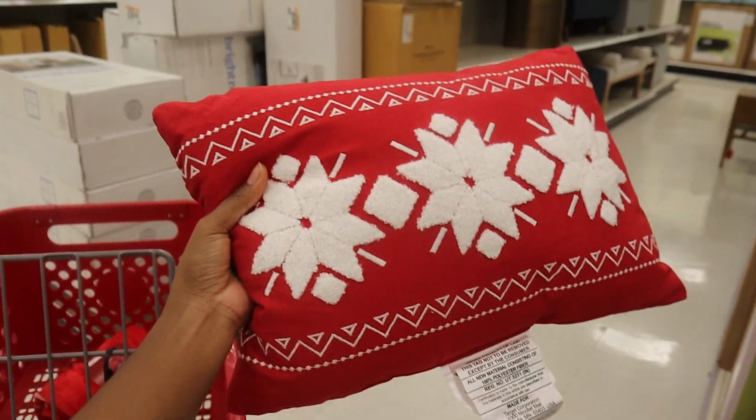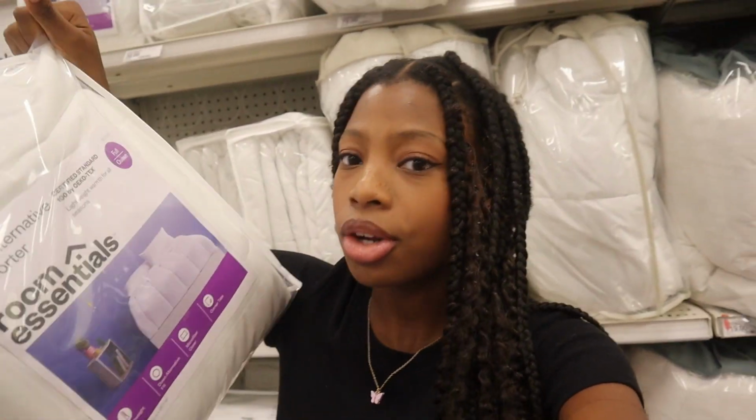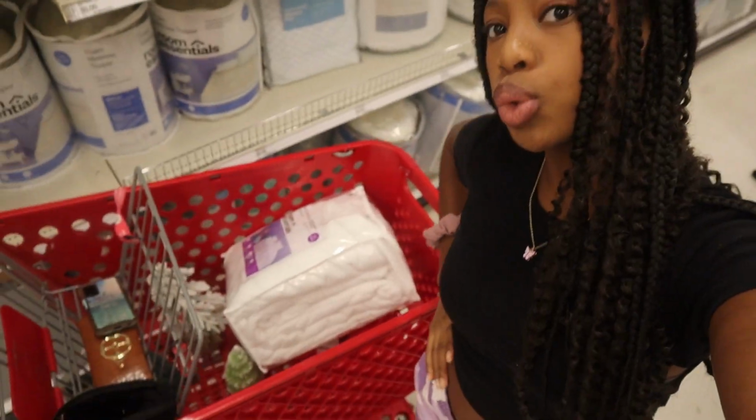For this small throw pillow, I'm gonna get myself a white comforter here because, you know, the purple that I have right now is not going to work. And I've just been needing a new white comforter, so let's add that into the cart.